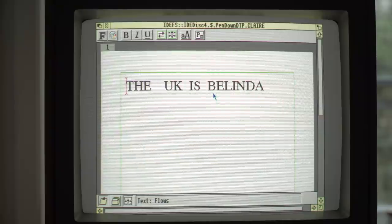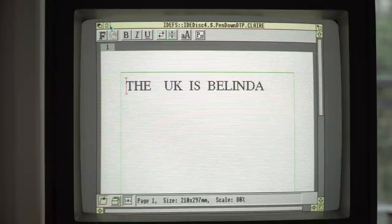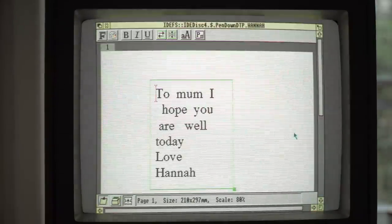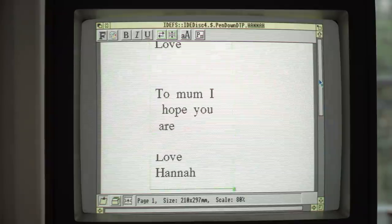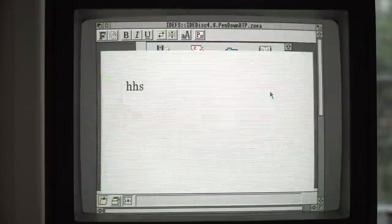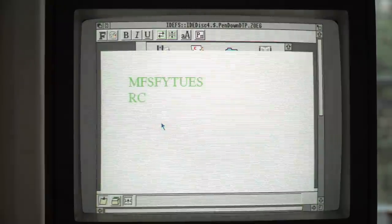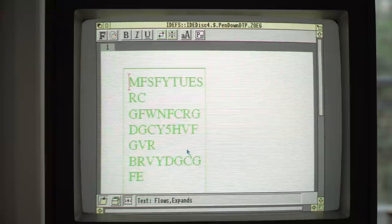Oh, yeah. The UK is indeed Belinda. Hannah got instant. It's Hannah from S Club 7. To Mum, I hope you're well today. Love, Hannah. This was a good word processing. This is what I wanted. What's Zoe up to? You did well. Yeah. Zoe appears to have problems with language.